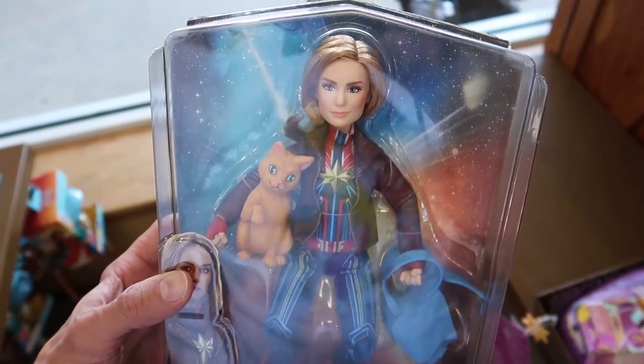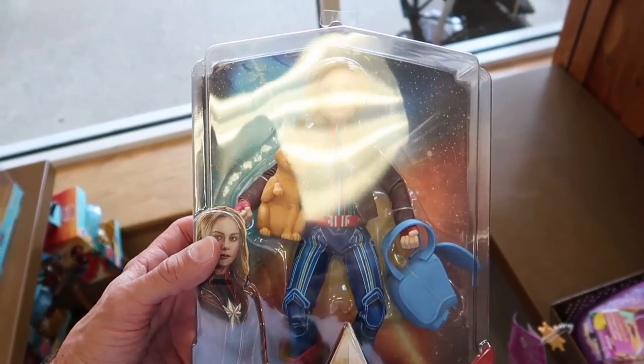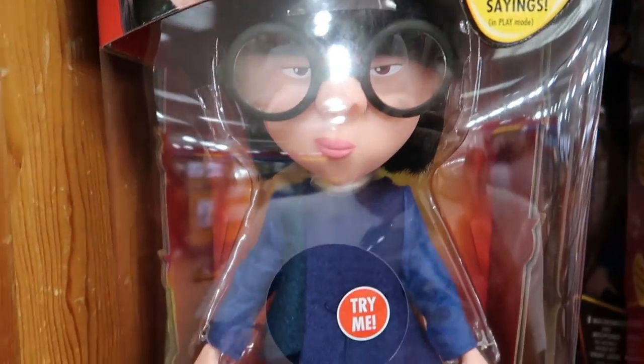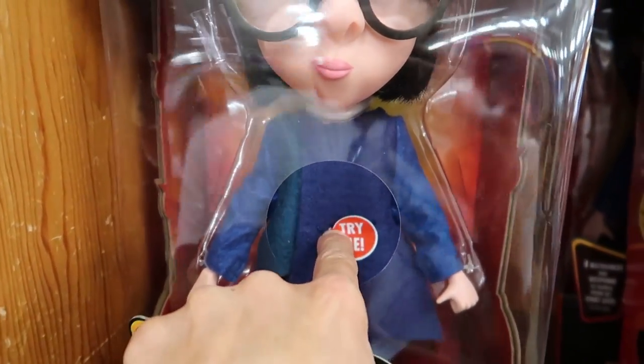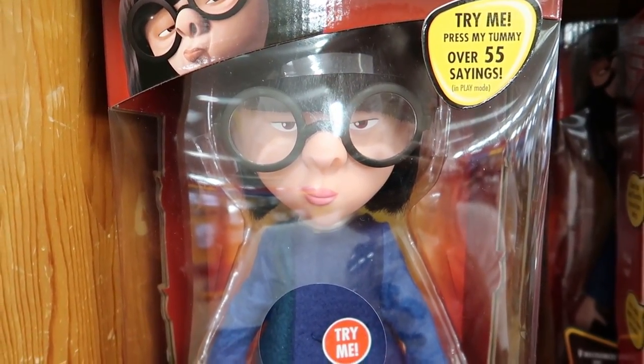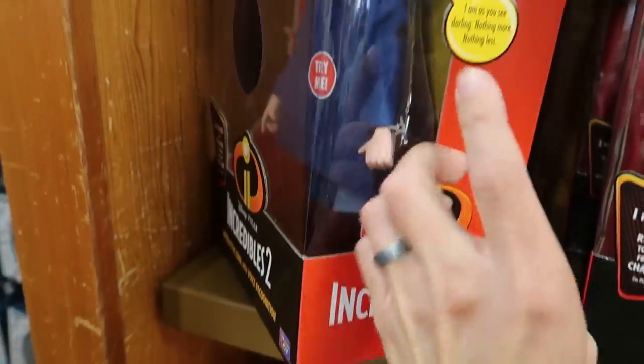Whoa. For $19.99, they've got this Captain Marvel and Goose figure, with a little backpack to hold Goose in. For $14.99, they've got an Edna Mode doll. Is that the usual "darling, busy inventing the future?" And also, it was $49.99 originally, so that's quite a good deal.